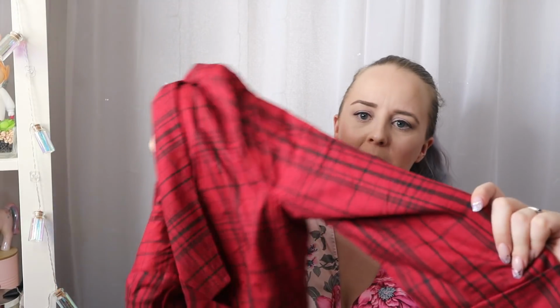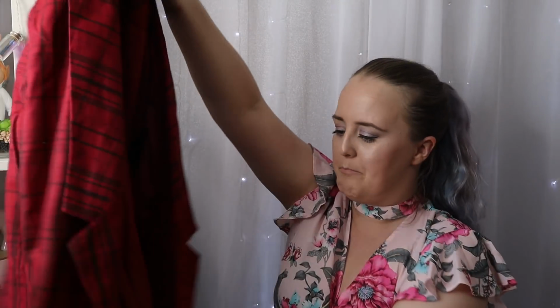So next we have another non-holiday attire, but when I saw this I just kind of had to give it a try. It's this gorgeous blazer, and it is red tartan. It's got 3/4 sleeves and it doesn't do up, it just sits open. I don't think there are any buttons on it, so it's just an open blazer. This is the final item I'm trying on, and I definitely think this is worth a £5. It is buttonless, but you could probably always add a button. On me, there is plenty of room for one.